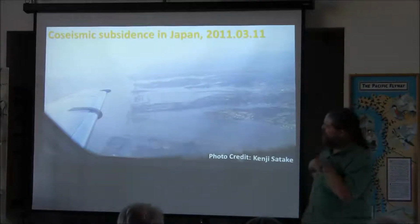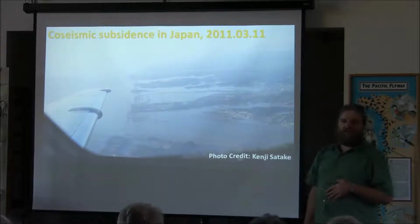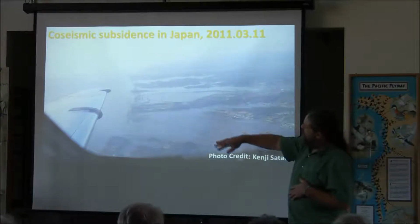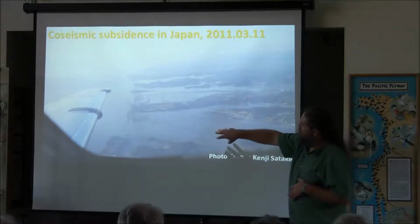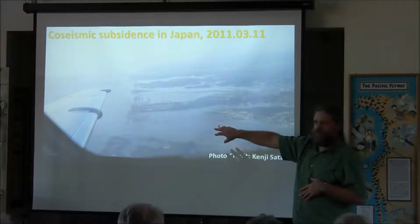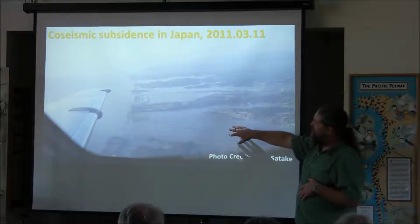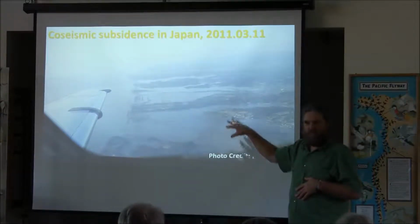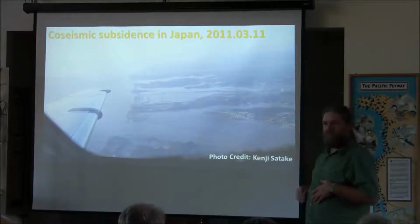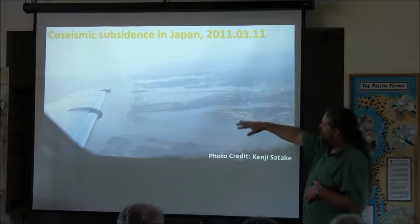So here's a photo that my colleague Kenji Satake took following the 2011 Tohoku Oki earthquake. And here along the coast of Japan, these areas are all rice paddies that generally were above sea level before the earthquake. And now you can see that they're flooded. And so what part of the subduction zone are we? The fingers, the wrist? The wrist, that's right. So it went down during the earthquake, it subsided, and now we have flooded land.